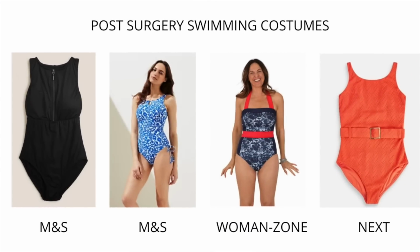Ladies who have undergone some surgery and are conscious of the scarring around the breast area and generally need some further help and coverage on that area, I'm pleased to say that more and more places are now providing some options for you. This M&S one to start off with is incredibly high necked, but it does have that zip in the middle, so if you pull that zip down, it allows you to go as far down as you are comfortable with. I particularly like this blue and white one as well from Marks and Spencer's, because it's got the ruffles and strings on the side, so it allows you to adjust the length of your leg so that we can focus attention downwards.